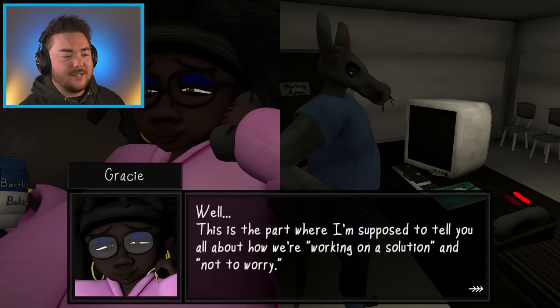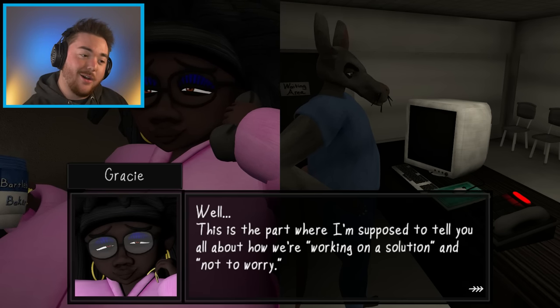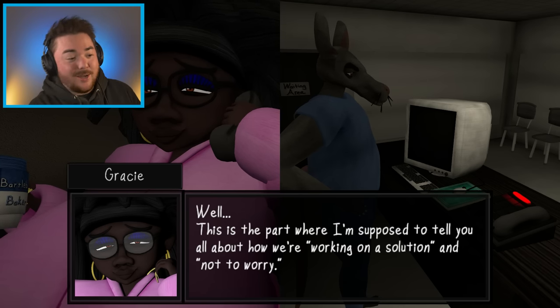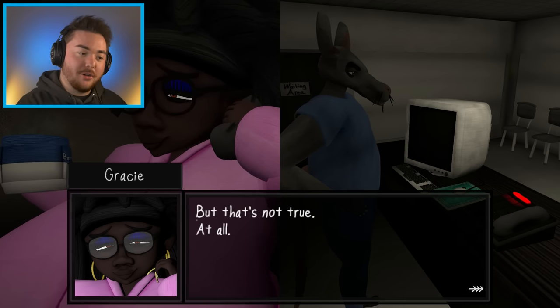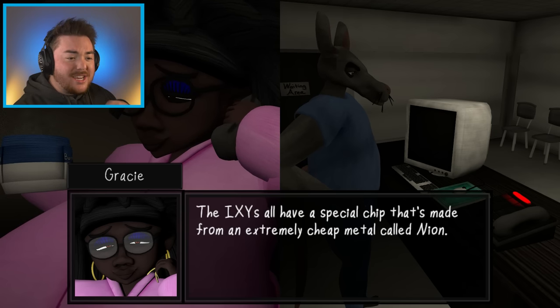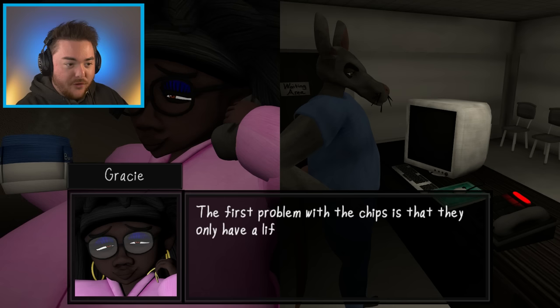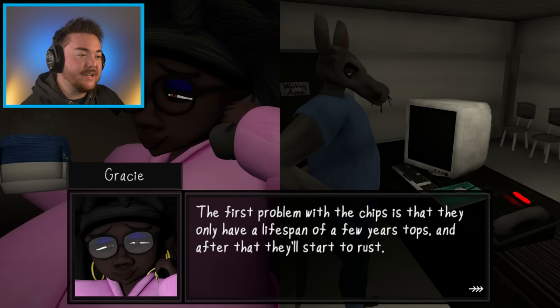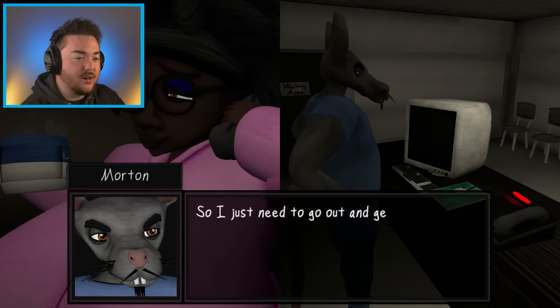And why is that? Well, this is the part where I'm supposed to tell you all about how we're working on a solution and not to worry. But that's not true at all. The IXYs have a special chip that was made from an extremely cheap metal called nylon. And the first problem with the chips is that they only have a lifespan of a few years tops. And after that, they just start to rust. So basically, they just built these really cheapy computers.